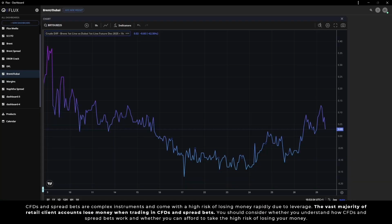But if you wanted this really long-term trade, I think we'd have to go more deferred, like December. Yeah. Let's get up the December Brent-Dubai contracts. Right.